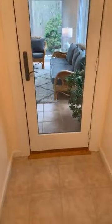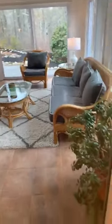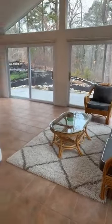And I actually really like this door that they put in the Four Seasons room, which I'm gonna show you after, because if you have guests and they're all playing outside, they don't have to go through the main house. They can just use this door to come and use the powder room. So I think that was really, really clever.